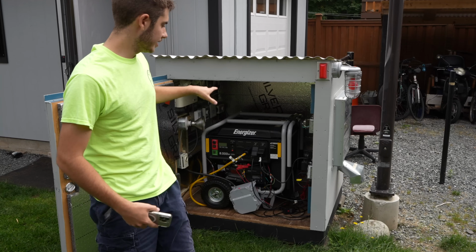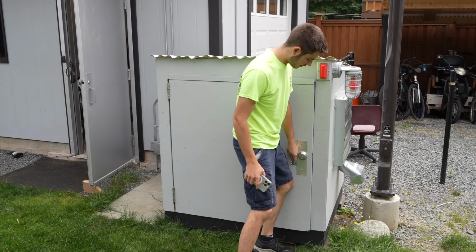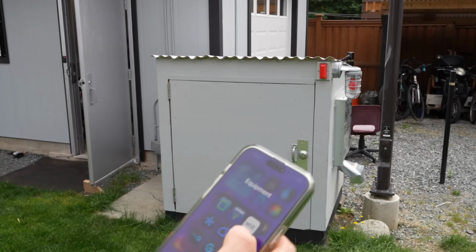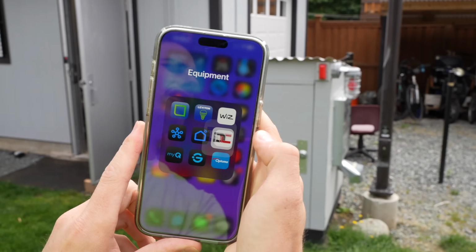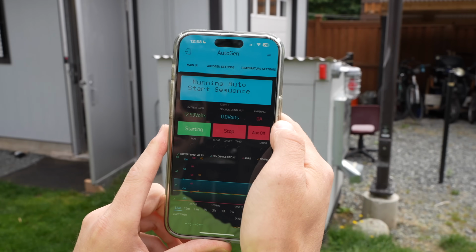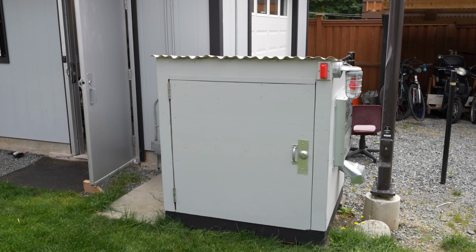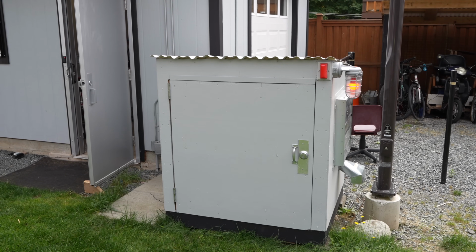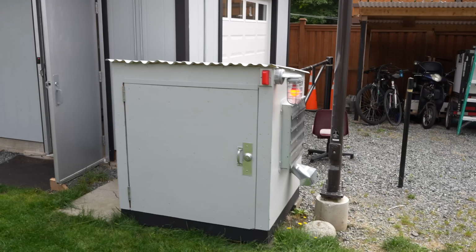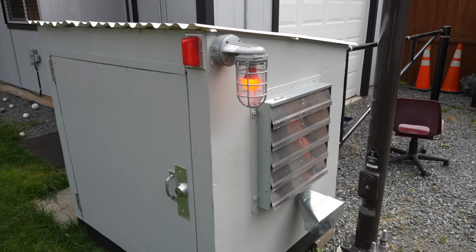Okay, so we're all cleared. The system's reset. Smoke's out of here. So now we're going to do this again, but with the generator running. So we're going to go ahead and start the generator on here. And we're gonna give it worst case scenario. What I mean by that is we're going to wait for the damper to get all the way open so we have maximum airflow.